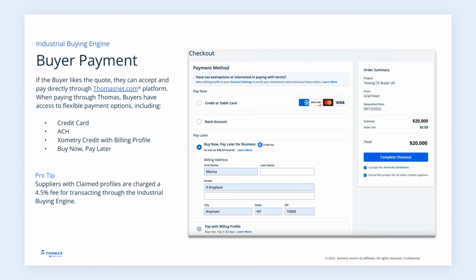So this is another area where they can use that credit that they have to buy things from you going forward. As a claimed supplier, there is a transaction fee of 4.5% on the platform right now to complete that transaction, but it does get you the net 30 terms here going forward. And Thomas assumes that risk of collecting the payment here from the buyer. We'll talk about that a little bit more as we go forward as well.